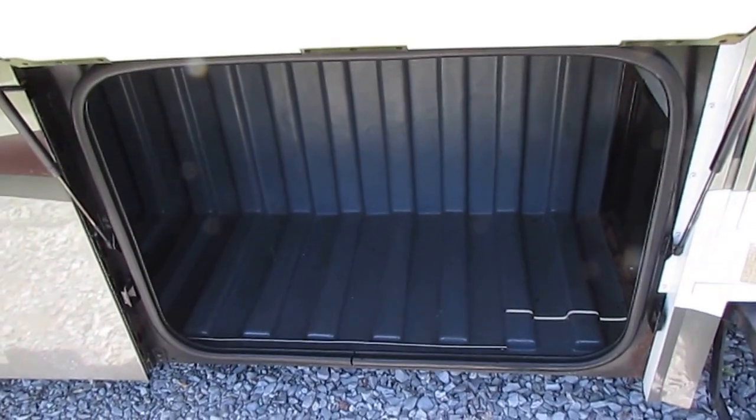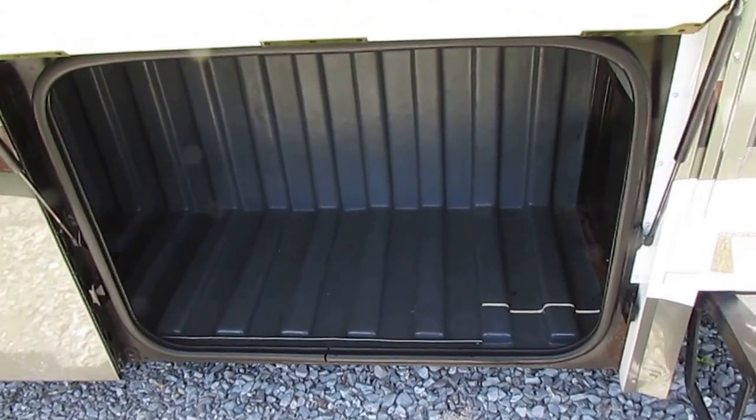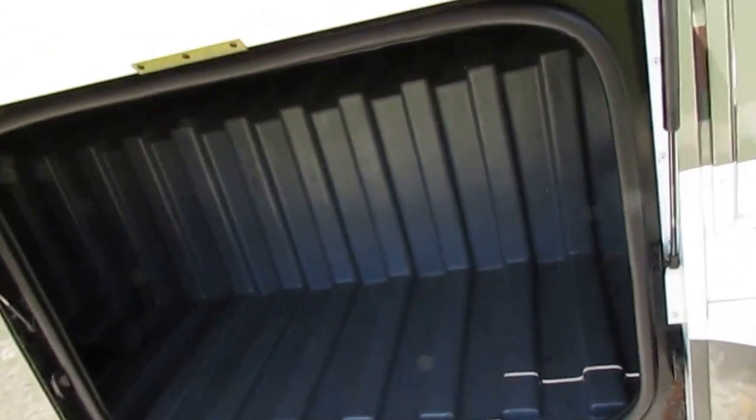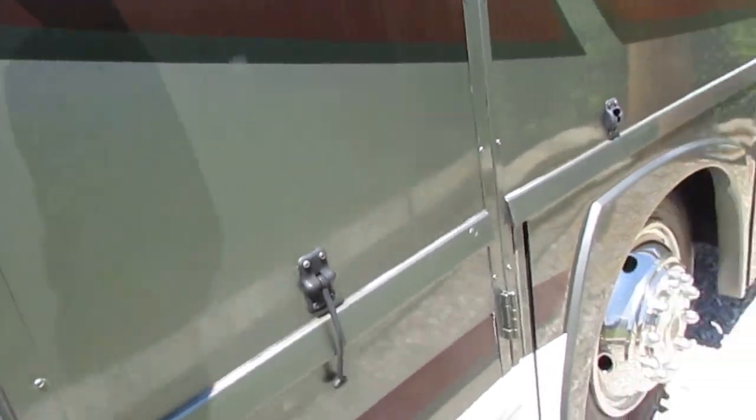And you can see it's got the polyethylene coated compartment, so you can just take a hose to them if you spill something in them. And that's all the way through, pass-through storage, and it's basically the whole belly. So you've got a huge amount of outside storage. Let's look inside this 39W Winnebago Destination.